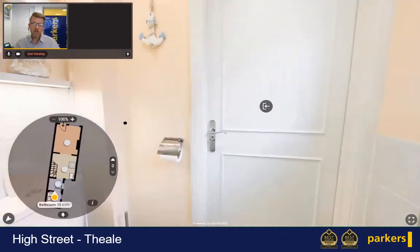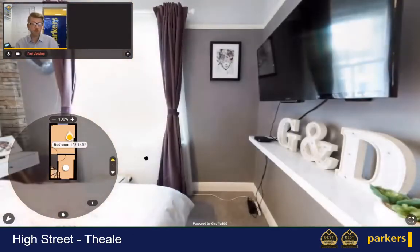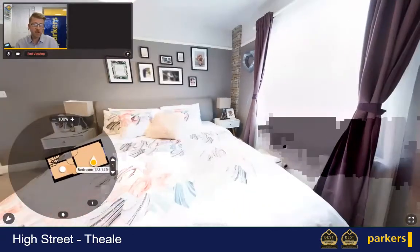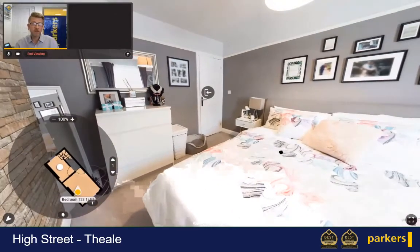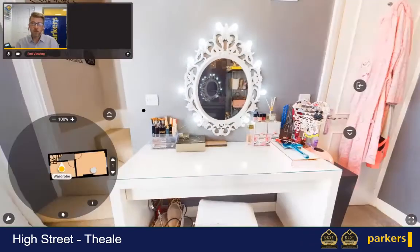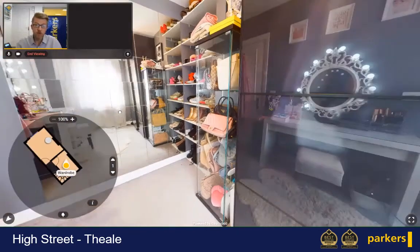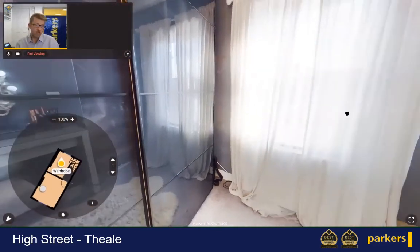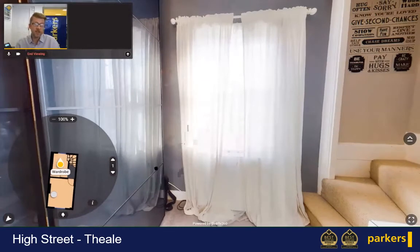Now, it's two bedrooms plus a bonus room. So if we go to the first floor, you've got the master bedroom, which is here again, very nicely decorated, overlooking the High Street. So this is the master bedroom. And then again on the first floor, this is currently being used as a dressing room slash shoe room. I have seen this used before as a study or indeed a nursery.